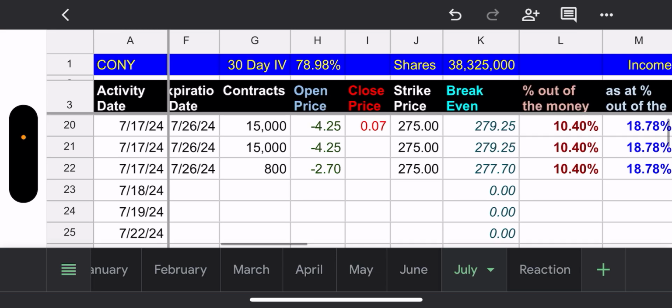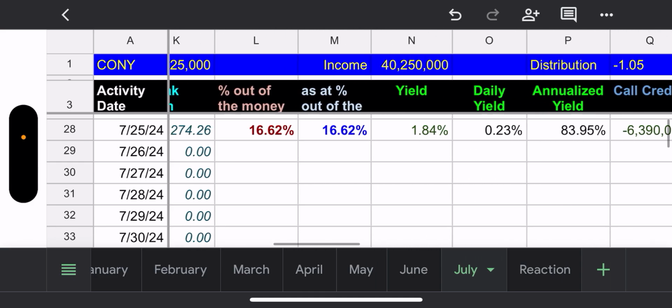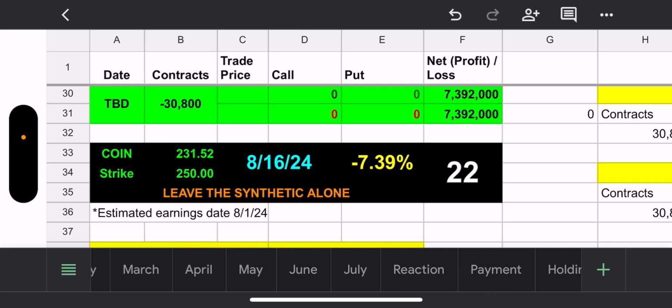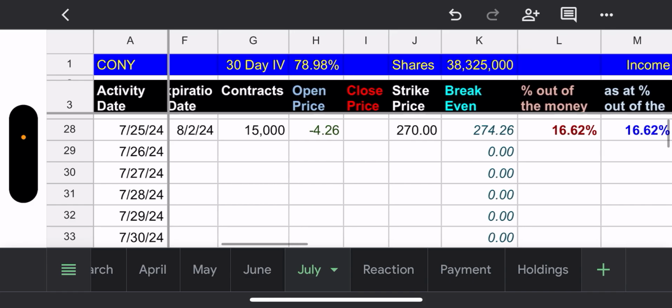Now the 15,000 though was used right away. They chose a strike price of 270, which is 16.6% out of the money. Damn. Wow. What did this yield? 83%. When is their earnings? 8-1. Okay. That makes sense. All right. So their earnings is next week. Their earnings is 1 day prior to the expiration date of this transaction. I didn't even realize that until I looked how far out of the money this position was. Obviously, they were able to go much further out and still get a yield of 83%.